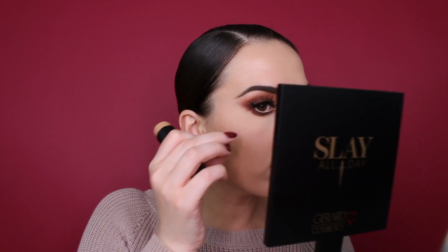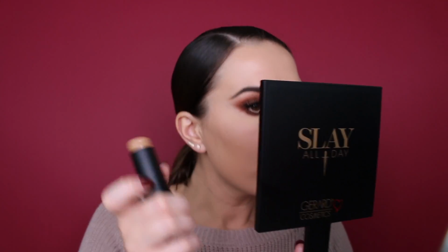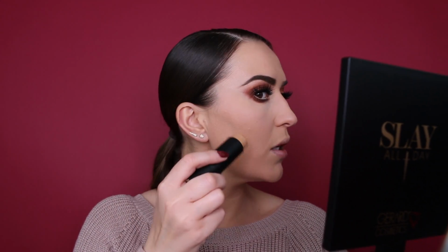I'm going to use the new Model's Own foundation stick. These just came in the mail the other day, and this is a darker shade obviously, and I'm going to use it to contour my face. So I don't like to contour with cream, but this look was requested by you guys, so I will do anything to make you happy.